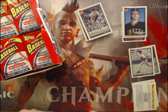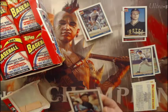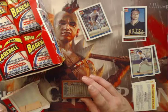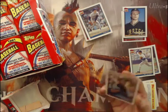Oh, Moises Alou. Moises Alou. Let's just make sure we put Moises Alou in the back of the wax. Oh, gosh. We started with the Pirates. I forget about that. 90-90. Yeah, that may not be a rookie, but it's very early.